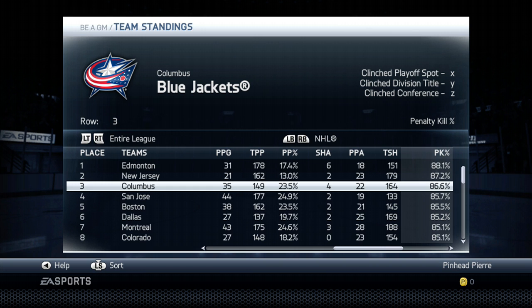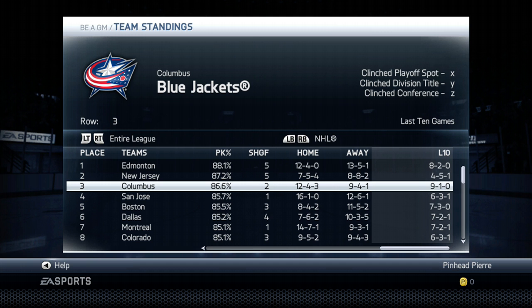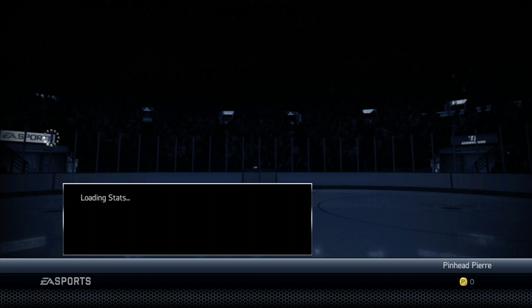Now, the penalty kill, there you go. The penalty kill is 3rd in the league. That is a lot better. So that trade for Carl Alsner really has paid off so far. That's good. I'm liking that. We'll take a look at the American Hockey League stats at the end of the season. Trying to focus on the NHL right now.